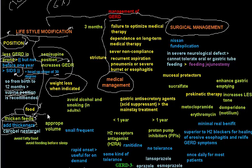You have to give an appropriate volume of feeding. The best thing is to give small frequent meals, but take care not to underfeed the baby. You have to avoid fatty food in older children. You have to avoid feeding before sleep; there must be a time between feeding and sleeping. So these are the main advices for food: thickened food, appropriate volume, small frequent meals, avoid feeding before sleep, avoid fatty and carbohydrate feeding.